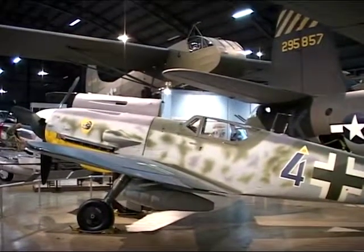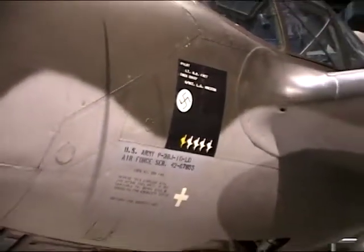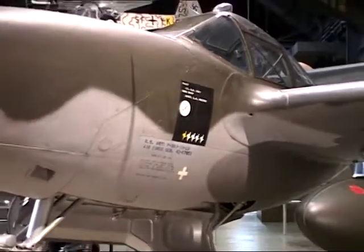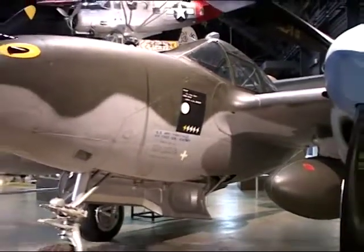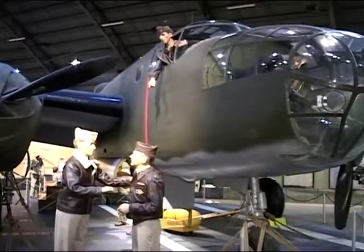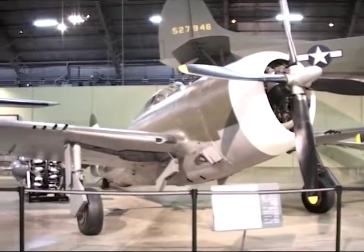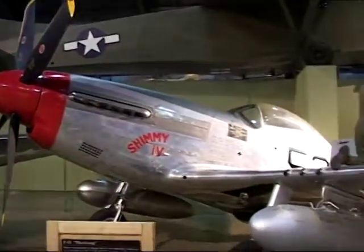Here in the World War II gallery, the United States Air Force Museum has the opportunity to showcase many, many famous aircraft. Behind me is the P-39 Airacobra, the B-25 Mitchell, the early Razorback P-47 Thunderbolt, and the very famous North American P-51 Mustang.